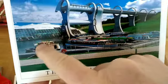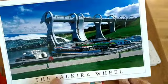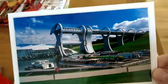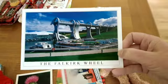So it's actually used, these are all proper canal boats, so it's actually used to get from this lower canal to the top canal. And it's a whole long trip, or you can literally just do a tourist bit of going on the wheel. So I didn't show you that in my video, but we did go and see that. That was one of the first things that we saw on our way up.